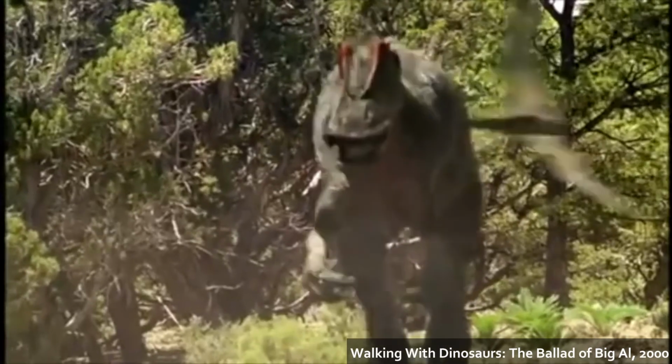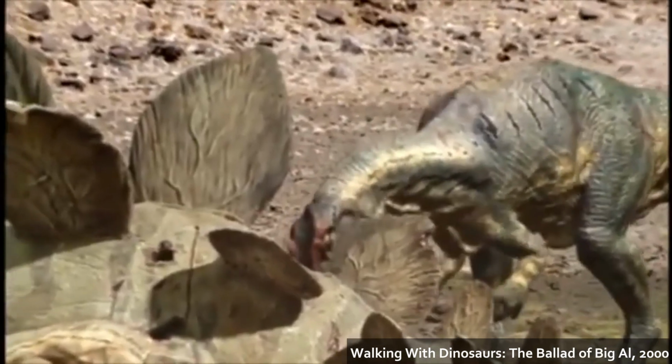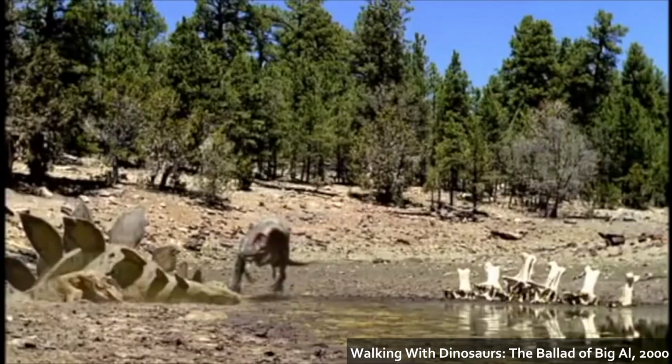The fact that most of the bones are predators has led many to believe that this is some sort of predator trap, like the La Brea tar pits, and this is actually what's alluded to in the Ballad of Big Al, with the large female Allosaurus becoming trapped after finding a desiccated Stegosaurus that died from some mud.